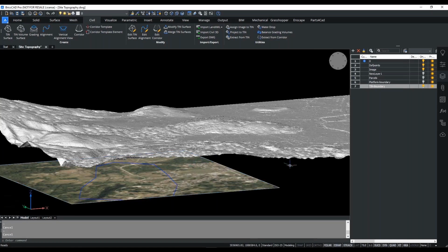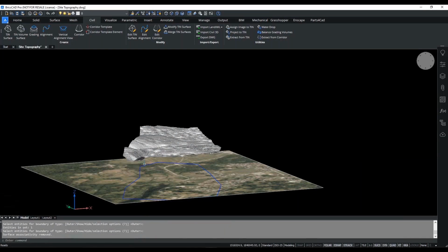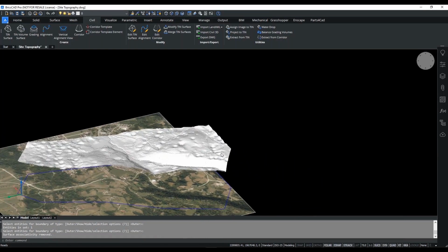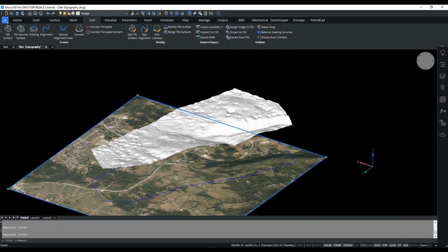Now, what I am going to do is I can show you how powerful this thin feature is. I am going to edit the surface. I can add boundaries. I'll click on the polyline to say outer. So I'm cropping out the part that I need. I don't need the other part of the model, which is just simply wasting my memory. And also, I'm just going to project the thin, or sorry, maybe assign image to thin with this TIFF image.